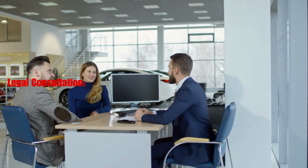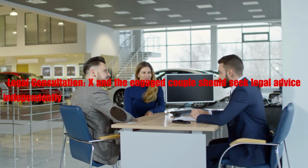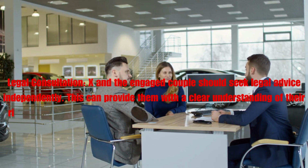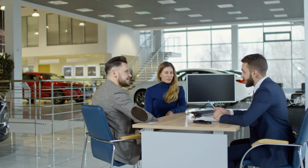4. Legal consultation. X and the engaged couple should seek legal advice independently. This can provide them with a clear understanding of their rights, ensuring that the antenuptial contract is fair and legally sound. By taking these precautions and seeking legal advice, X can navigate the situation ethically and legally, ensuring the validity of the antenuptial contract while upholding the standards of his profession.